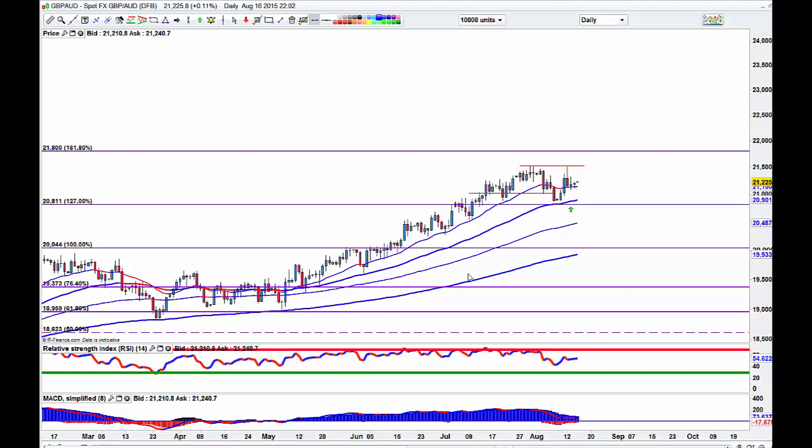Aussie pound, beautiful trending chart here. Just sits on the 20 EMA all the way up. Currently sitting on the 20 EMA here. So the pushes to the downside up till now have been bought. And last week was no exception. You know, deeper pullback here got bought. Deeper pullback here so far got bought.